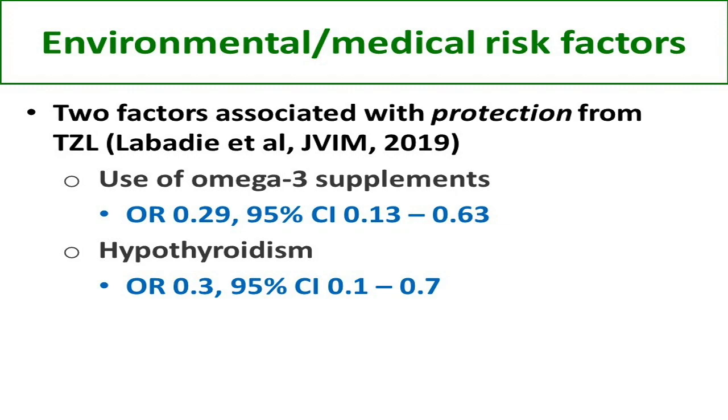And then the second observation is that dogs in the control group who didn't have T-zone lymphoma were more likely to be hypothyroid than dogs in the case group. And I'll talk about that in a second. There were other findings, but these were the two strongest results.